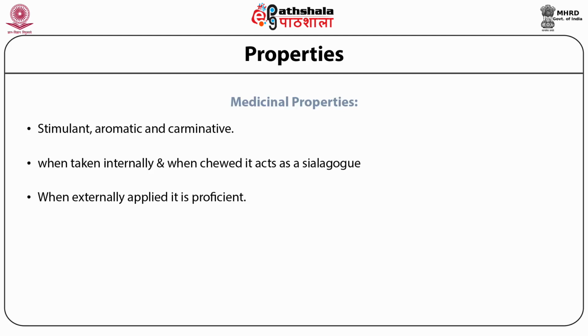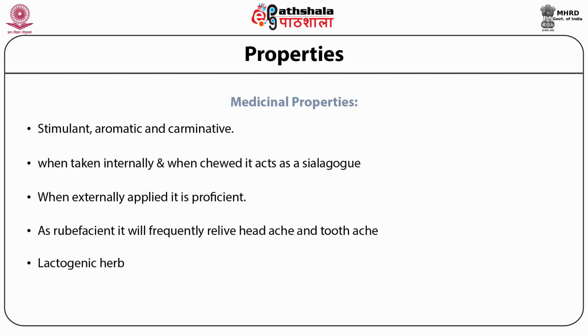The stimulating, aromatic, and carminative properties render it of much value in atonic dyspepsia, especially if accompanied with much flatulence, and as an adjunct to purgative medicine to correct griping. When chewed, it's frequently serviceable in relaxed conditions of the tonsils. As a rubefacient, it will frequently relieve headache and toothache. According to Hilary Jacobson, author of Mother Food, ginger is a lactogenic herb that helps stimulate letdown of milk. So, ginger tea, ginger juice, or ginger natural ale may be helpful in good milk flowing.